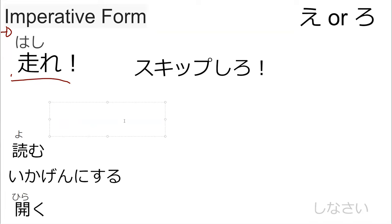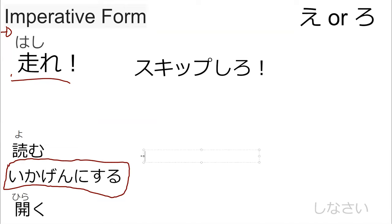Or suru verbs become shiro, like in skip shiro. So how would you say stop that right now, which is this word and is the dictionary form of that. Stop that right now. Ikagen ni suru. How would you make that into an order? Ikagen ni shiro. Yep, ikagen ni shiro. Specifically, it's kind of like stop messing around. Ikagen is kind of like the stop messing around.